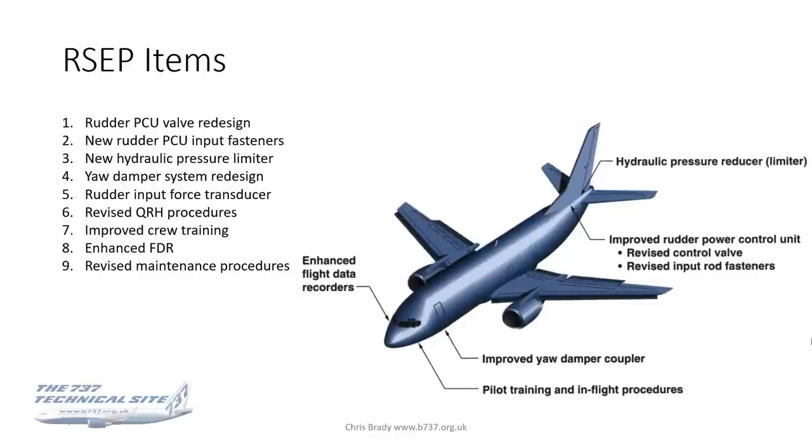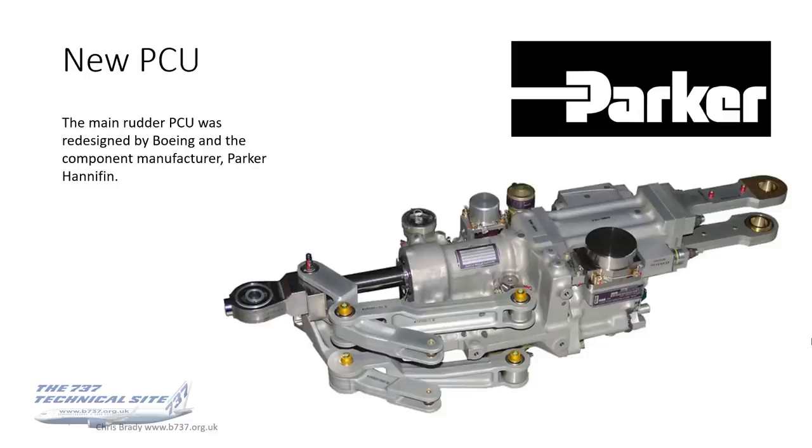So, items in the RSEP: the rudder PCU valve redesign. Well, obviously, new rudder PCU input fasteners, new hydraulic pressure limiter, yaw damper system redesign, rudder input force transducer, revised QRH procedures, improved crew training, enhanced flight data recorders, and revised maintenance procedures. So they're the headline items. Let's go through those. The new PCU, I say this is a whole new unit. It wasn't just tweaks, it was a whole new unit. It was redesigned by Boeing and the manufacturer Parker Hannifin. That's the new one sat there, identifiable by having two input levers at the bottom instead of just one, but I'll come on to that in a moment.